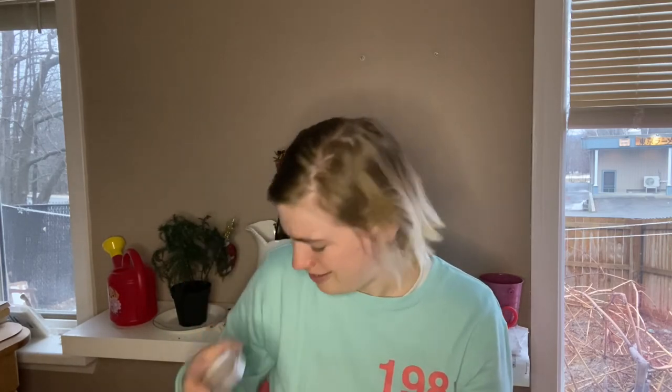If they still make this product, 100% I would buy it again. I would buy 20 of them. This is the best blush I've ever had, and I miss it so much. It's my baby.